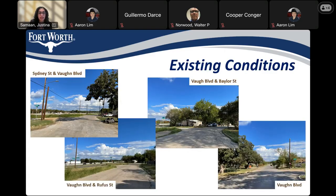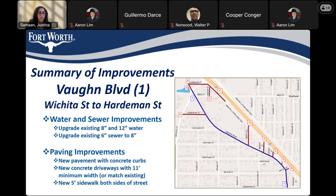So on this slide, you can see various locations of the project with deteriorated asphalt pavement and missing curb. So this is what the streets look like today. And this is what we'll be doing to improve them. So first we have Vaughn Street. So the limits of that you can see in blue on this map from Wichita to Hardeman Street.